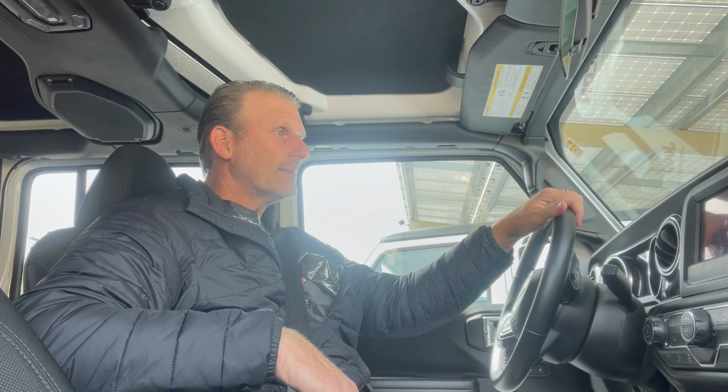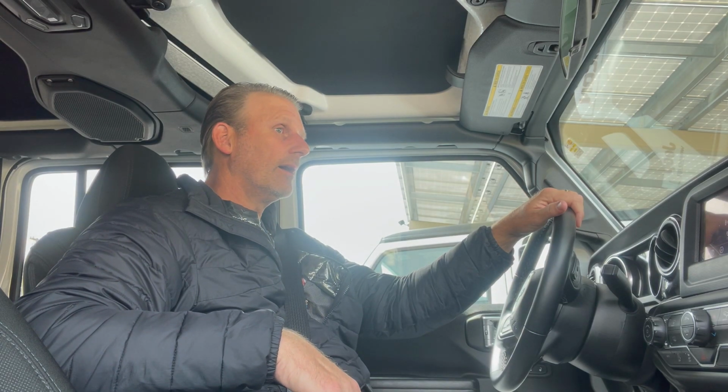I also like the resale. It seems to me that you can drive these cars for 50, 60, 75,000 miles, turn around and get a really pretty penny for them. So I guess that speaks to their popularity, as well as maybe their reliability for some of the newer ones. Other than that, that's what I've liked so far. It's a decent driving experience.